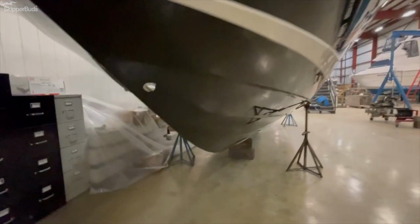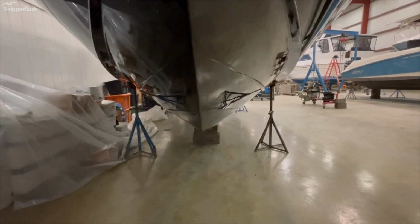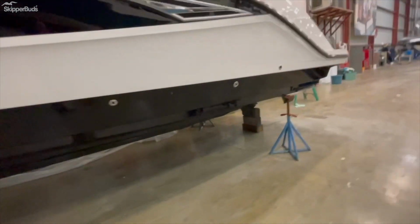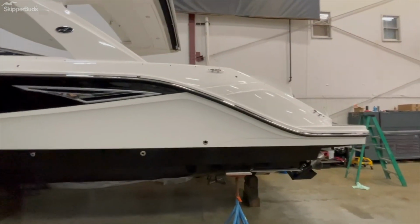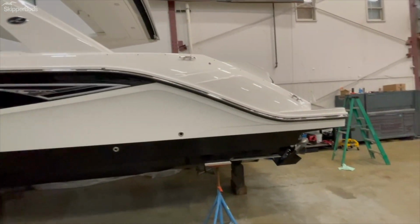California emissions. Bow eye. That's part of the Elite package, the stainless steel anchor. Beautiful running surface on this. Really, Sea Ray is the master at this. 6 drake, large chine. Absolutely beautiful running surface. I love that Sea Ray shoreline. Just looks like it's moving when it's standing still.